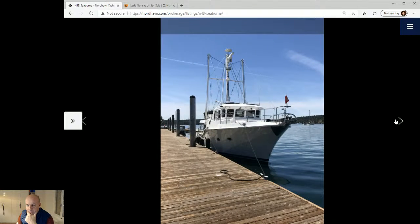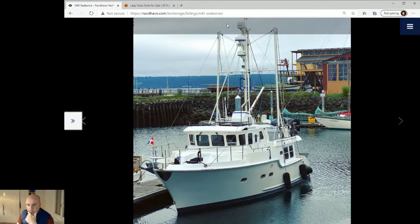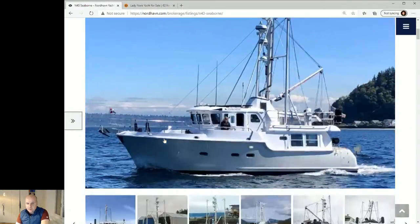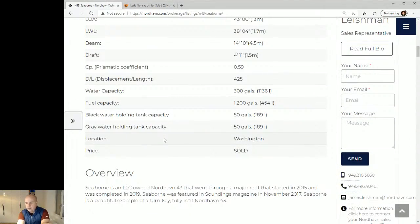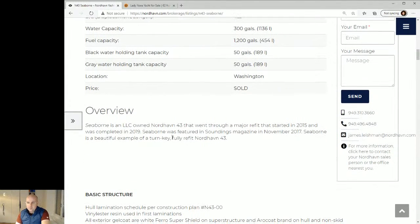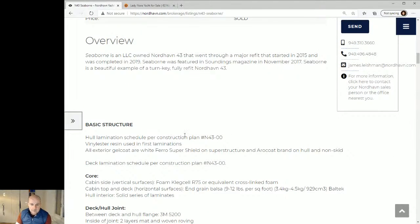So this is a pretty nice boat. I like this one. I'd be interested to know what that went for, how much that sold for. They had a refit in 2015, which is probably why the electronics are so nice.